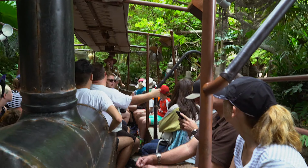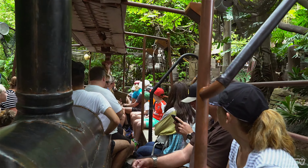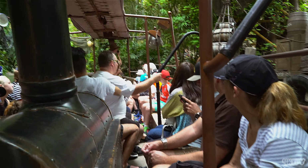Feet and legs inside the boat. And watch your children, please. Now, folks, we're into the Lost Delta region here.